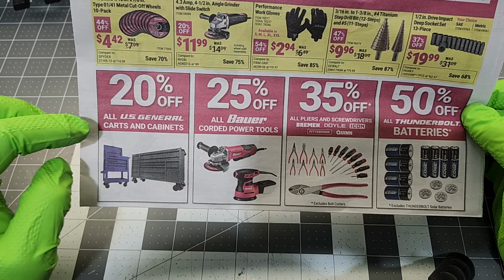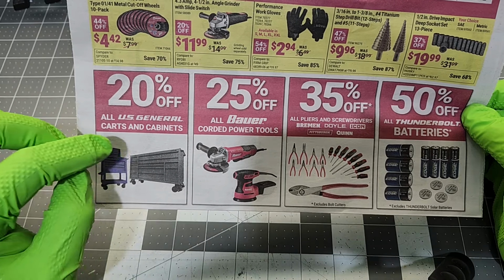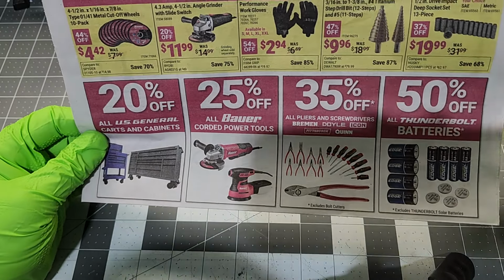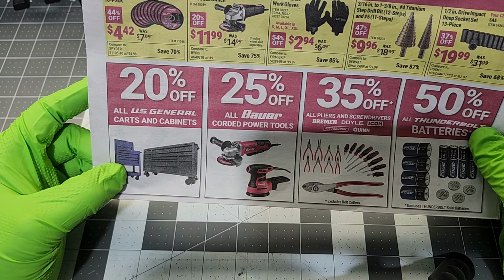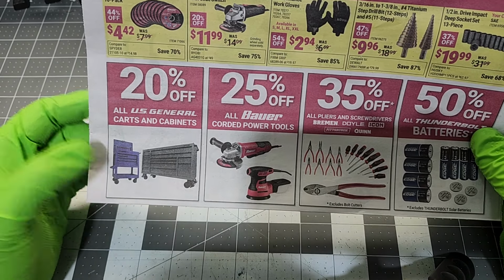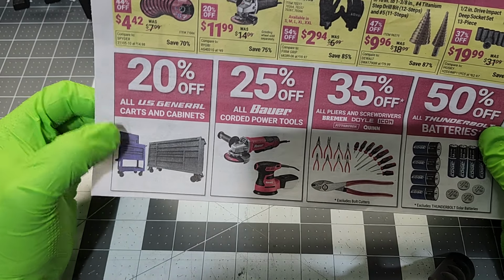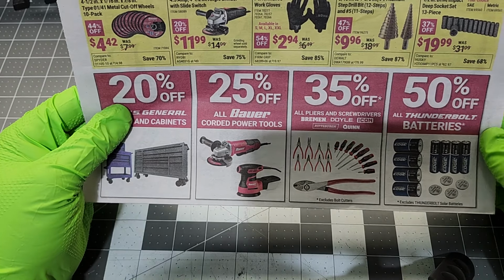So 20% off of carts and cabinets, I think is a great deal. I'm not sure if this is going to include the top pieces as well, because I've been looking for one. I have the 56-inch US General, and I wouldn't mind getting the top drawers for it, but we'll see if that's included or not. But either way, for the 5-drawer cart, it's not that great of a deal, but for the larger carts down there, I think it is.